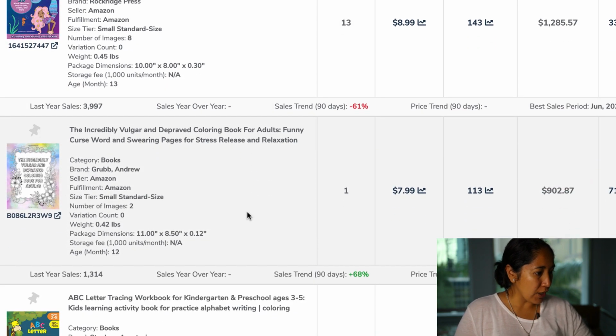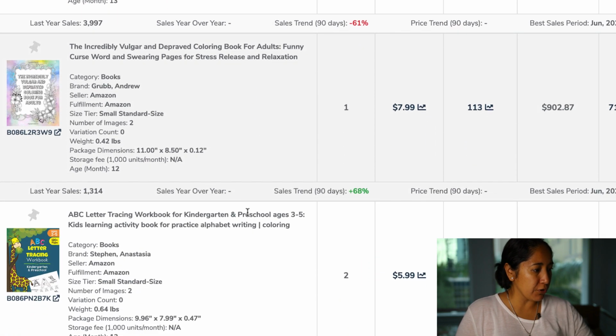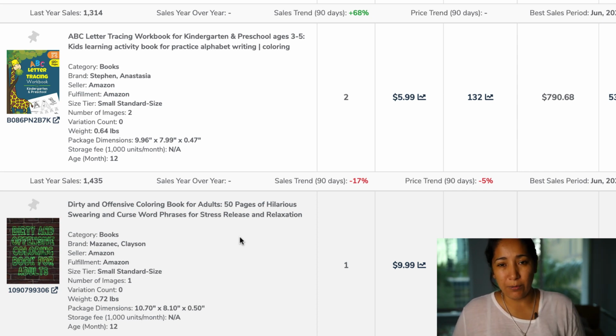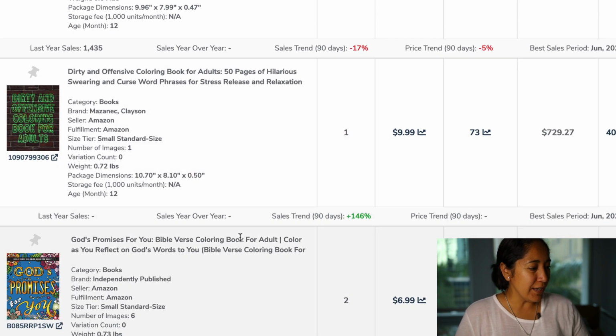Mermaids and an incredibly vulgar and depraved coloring book for adults. Here's letter tracing for kids, and here's another dirty and offensive coloring book for adults. So back in June, if we recall, we were in the midst of COVID and the pandemic, and there was probably a lot of adults losing it and full of anxiety, full of uncertainty. So they were coloring their sweet little hearts out, and who can blame them, right? We were among those people. So that is clearly something that came up.